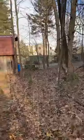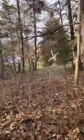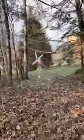So let's see if I'm good with walking the trails. Good thing I'm not on heels. Ooh la la. Barrie is a little cooler than Toronto, FYI. Okay, we made it back.